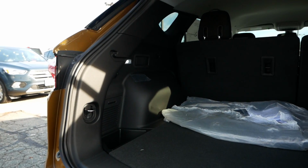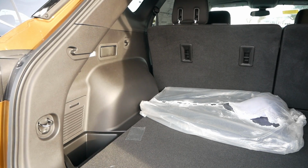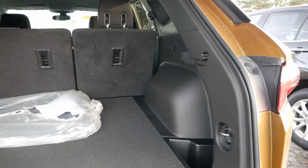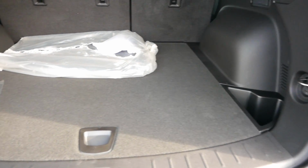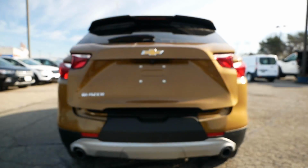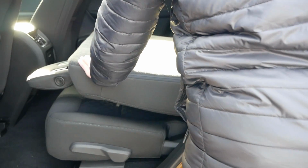Many people have been curious about rear cargo room inside the Blazer and how it compares to the Equinox. Officially, there's 1 cubic foot difference between the two, but because the Blazer is wider, there appears to be more room than advertised. Optional is a power tailgate, and to conveniently maximize cargo volume, just lift the lever and the rear seats will fold automatically.